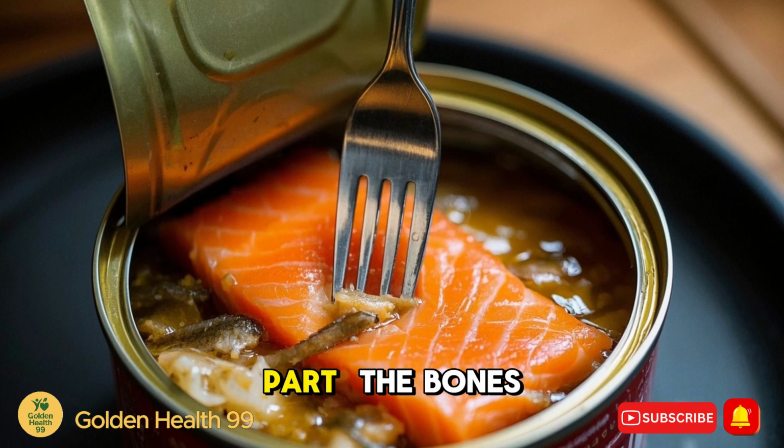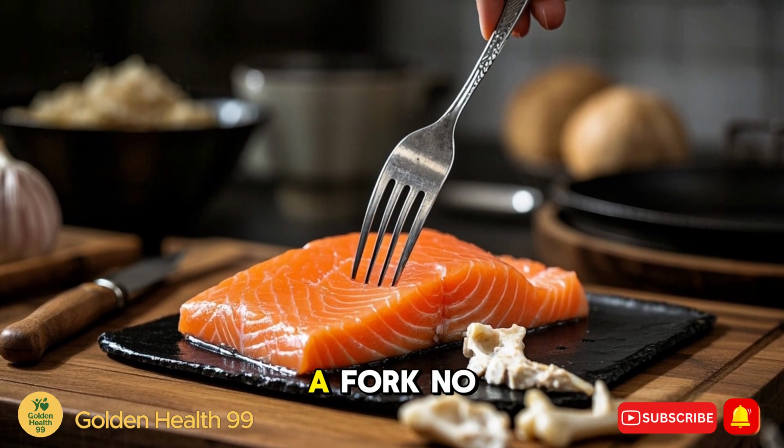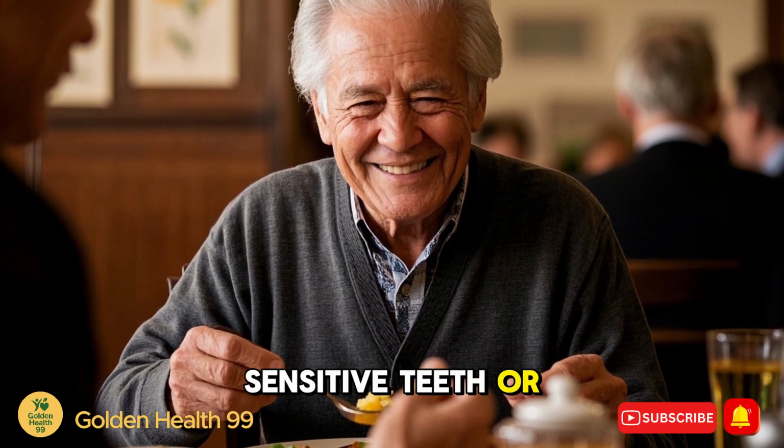Here's the best part. The bones are soft and fully edible due to the canning process. They can be mashed into the fish easily with a fork. No crunch, no struggle. This makes it perfect for seniors who may have sensitive teeth or dentures.